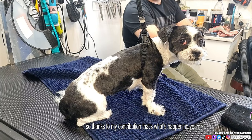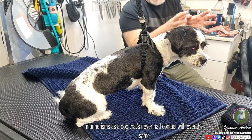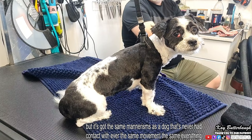Funny how a dog is born and then it grows up, but it's got the same mannerisms as a dog that it's never had contact with ever. The same sniffle, the same movement, the same everything. Yeah. But they're completely different beings. They've never met each other, but they're kind of the same. A doggy is a doggy.